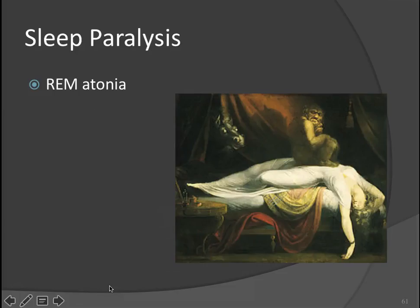One of the things that makes REM sleep important, and so you're not bedwetting, you are not sleepwalking during REM sleep. In REM sleep, you have what's known as REM atonia. REM atonia is muscle paralysis during REM sleep. So when you're in the REM stage, your brain will literally paralyze your muscles.